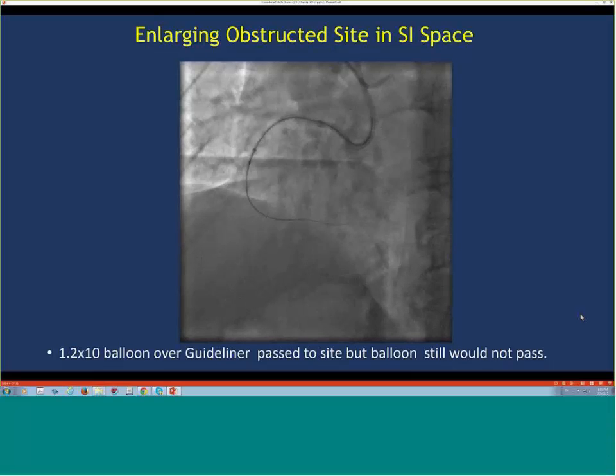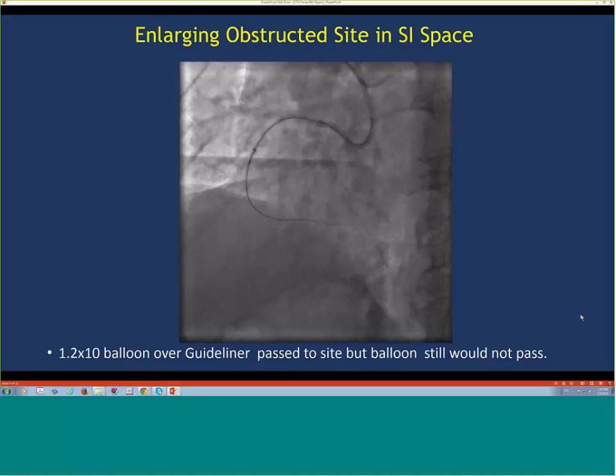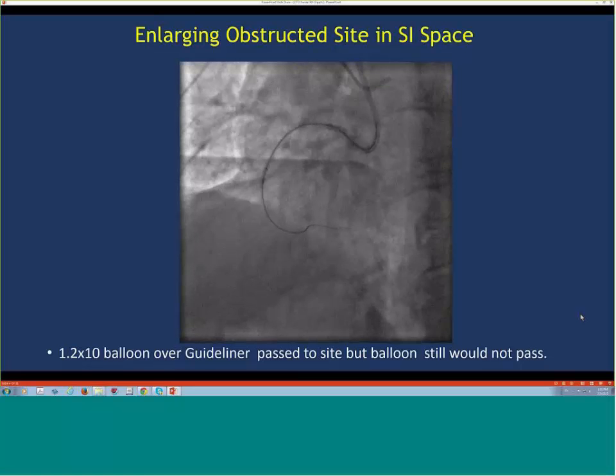That's another option. Another option is to get a Tornus going on. Now, some people might do the subintimal space rotablation, but I think that's probably on the aggressive side. I think it's very reasonable to have more support, get the Guideliner down. That sounds perfectly fine.